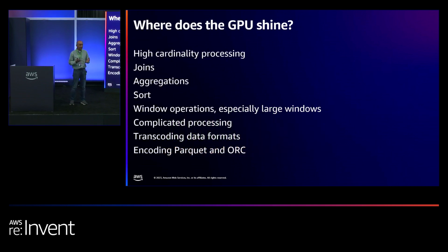So where does the GPU really shine? The GPU is great for data sets that have high cardinality data, where we're doing complex joins, aggregations, or sorts. The GPU is great at windowing operations and complex processing, transcoding data formats, or encoding Parquet and ORC.